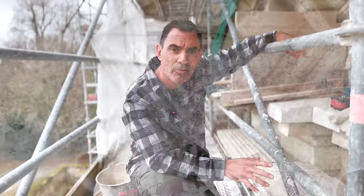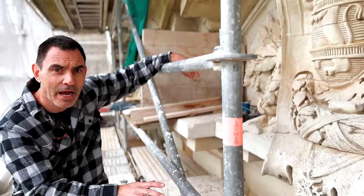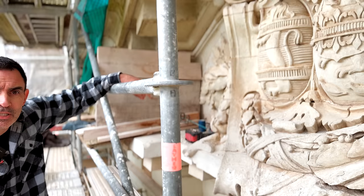And so, with the scaffolding in place and the restoration of these coats of arms underway, it gives us a unique opportunity to admire them up close in a way they were never originally intended to be seen.